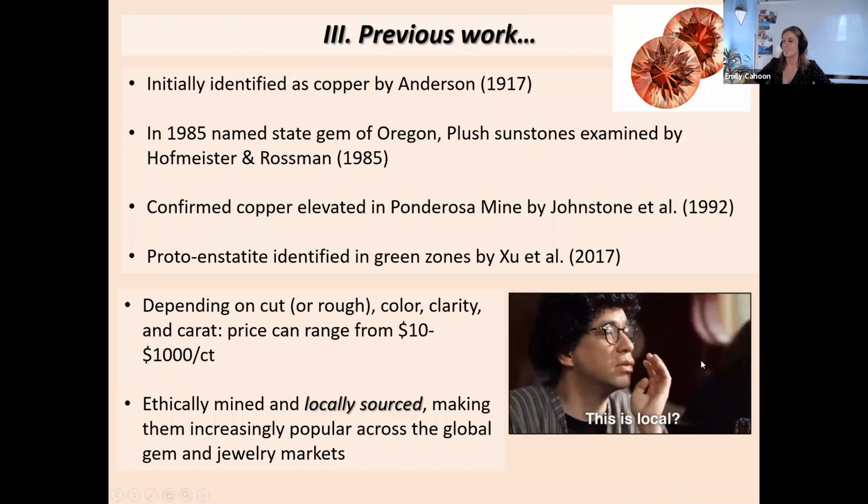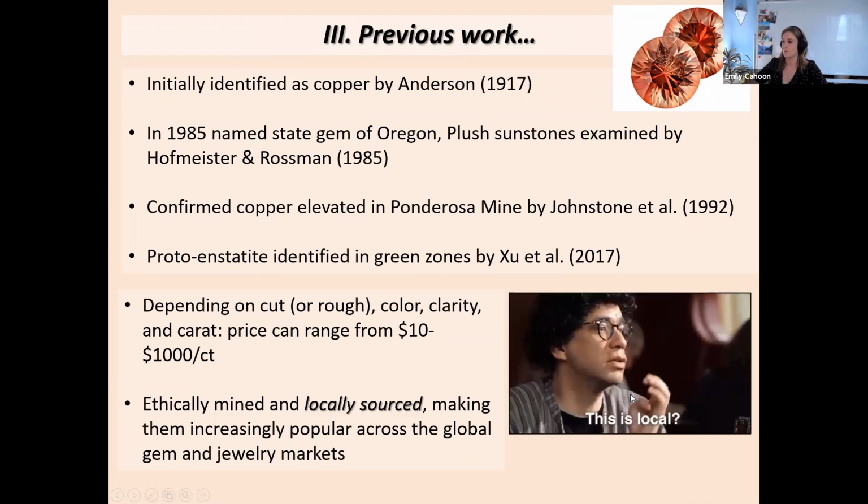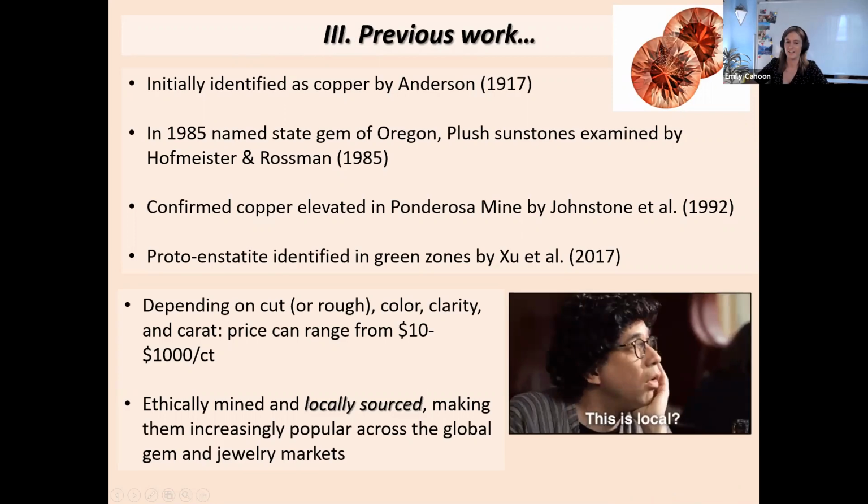And just a little joke in case you've watched Portlandia, because I think most of us know that Oregonians love our local goods.